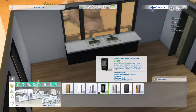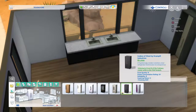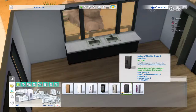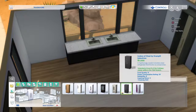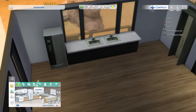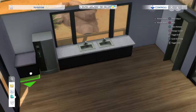Alright, this might look a bit weird, but you know, I'd buy this. Power consumption rating. What does that mean? Like, it's good for the environment? Since we're doing that, I guess I'm just gonna buy that then. If that's what we gotta do, that's what we gotta do. I'm gonna just do that, you know. Yeah.